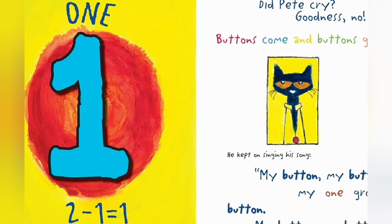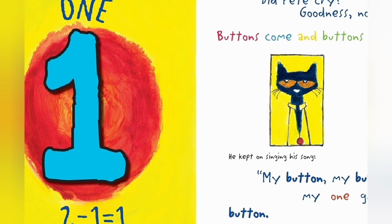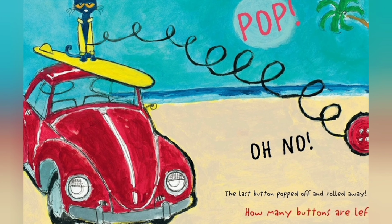My button, my 1 groovy button. My button.